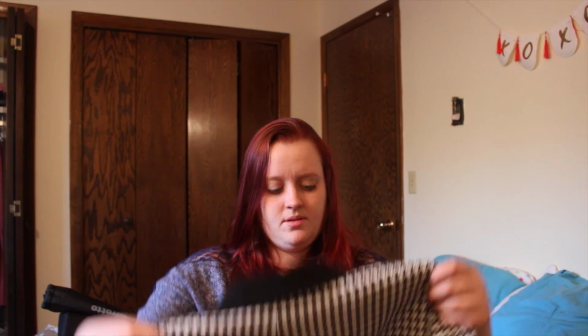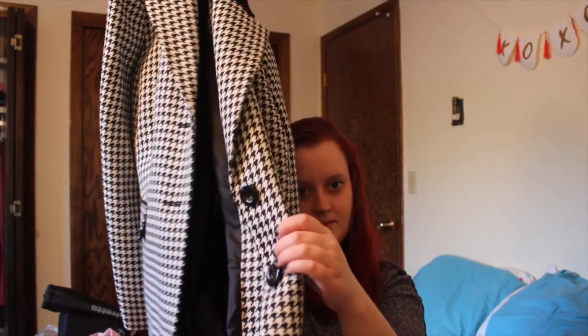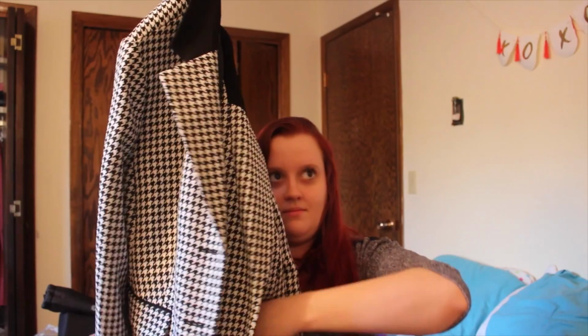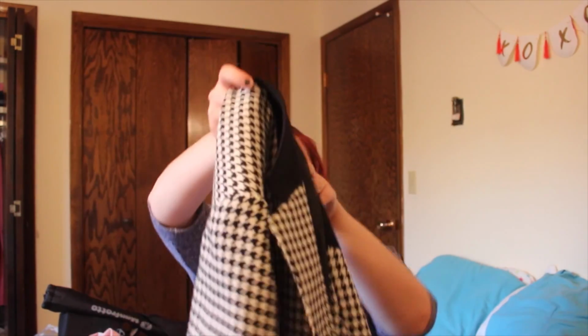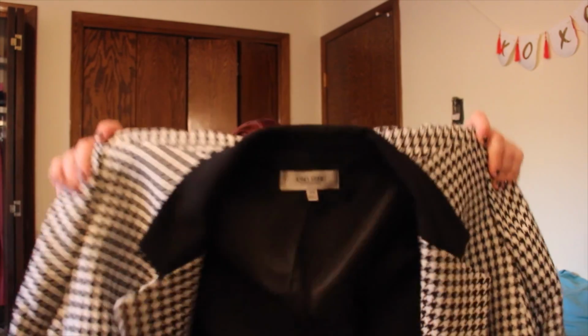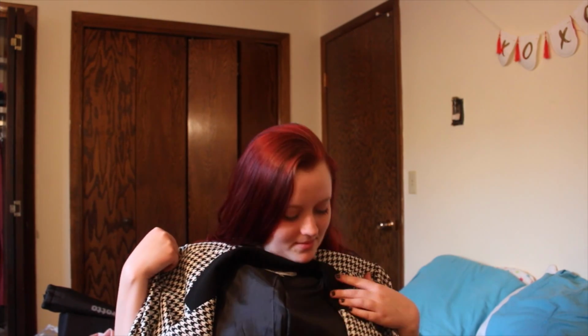It is by Jones Studio Separate. And it's really cute. It has buttons right here. And JK, fake pockets. And it has shoulder pads. So yeah, I love this jacket. And it's really warm too.